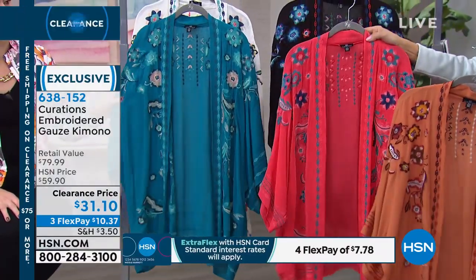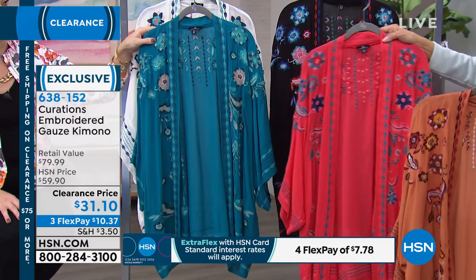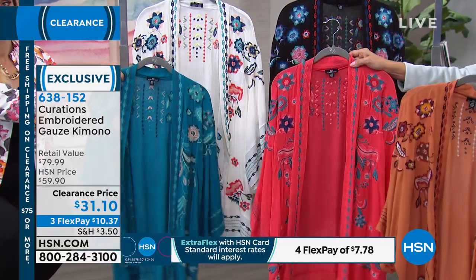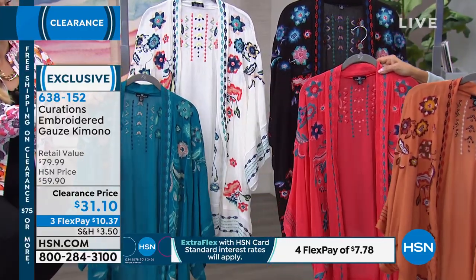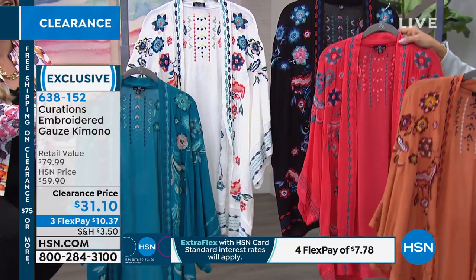Here's the gorgeous one, I love this one too. This is that red, which is a corally red. We have the black, we have the deep teal, that is the most limited, less than 100 in the teal, and we have it in the ivory or the white. And the length on these is 32 and a half inches.